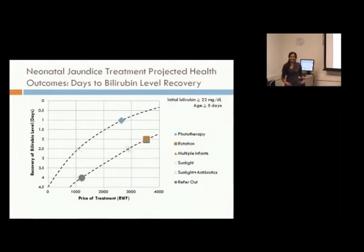You might have said this at the beginning, but can you give an approximation of the conversion of money? Oh, yes. Good question. So it's about 600 Rwandan francs to $1.